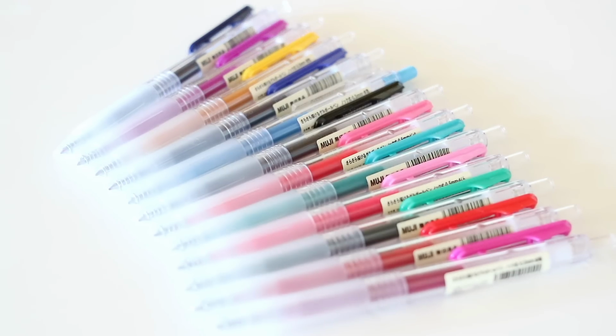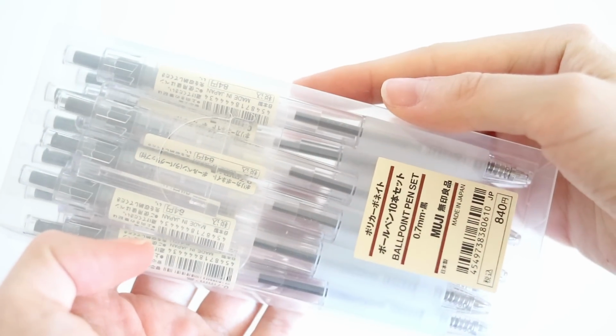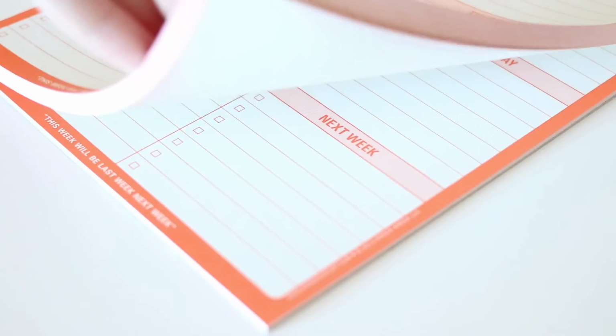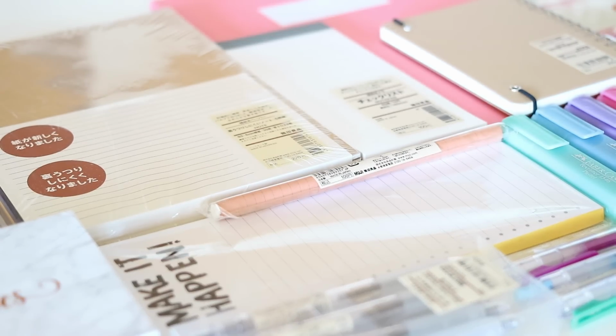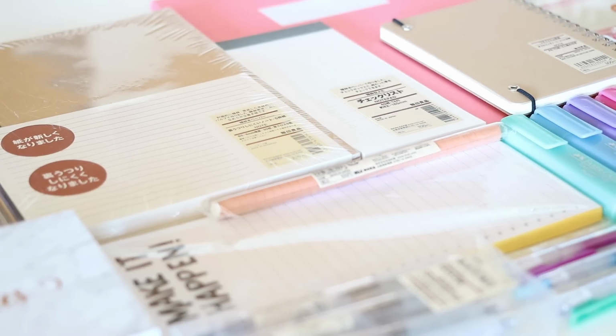Hello everyone! Today I'm going to share with you the stationery I bought during my recent trip to Sweden, as well as give my honest opinion on the items that I'm showing. I bought everything at the warehouse Åhléns, except for the highlighters I'll be showing, which I got in another store.